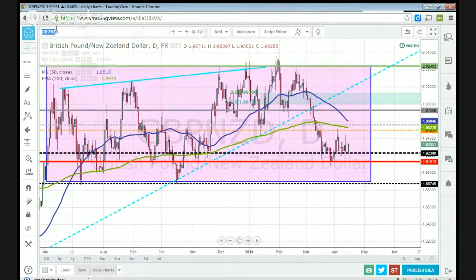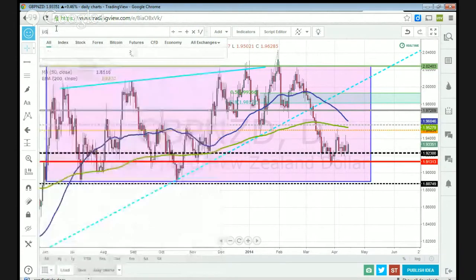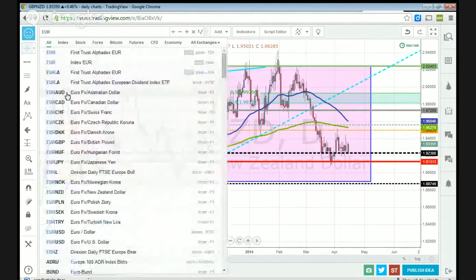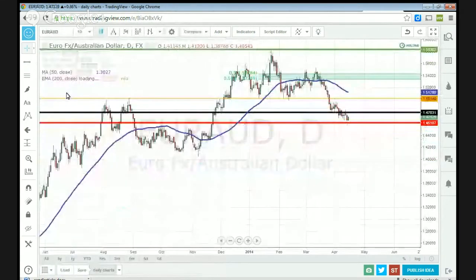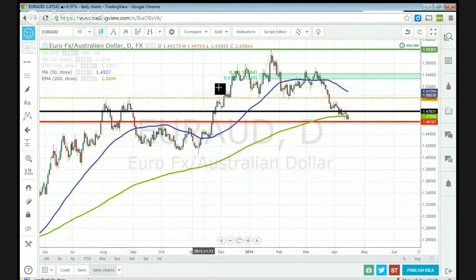Now, as I've also mentioned before, I have a big focus on the yen. But before we look at the yen pairs, let's look at euro Australian dollar, which is another currency pair I have on at the moment. This is the one position that is losing money, or is a floating loss. Unfortunately, the other positions are floating profit, so that's a good sign for now. Euro Australian dollar: my stop is at this red line. We're kind of close to hitting it. I entered at this black line.